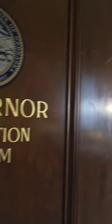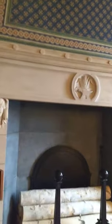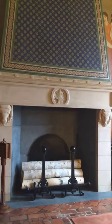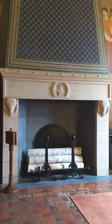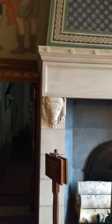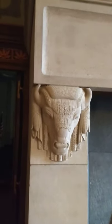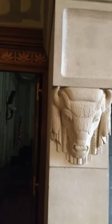And let's find some things that we would see on the Oregon Trail. This is a massive fireplace. It's much taller than I am. It was at one time a working fireplace. And as we come closer, we see beautiful sculptures of buffalo that we would see clearly on the Oregon Trail. And the symbolism of corn appears over and over and over again, doesn't it?